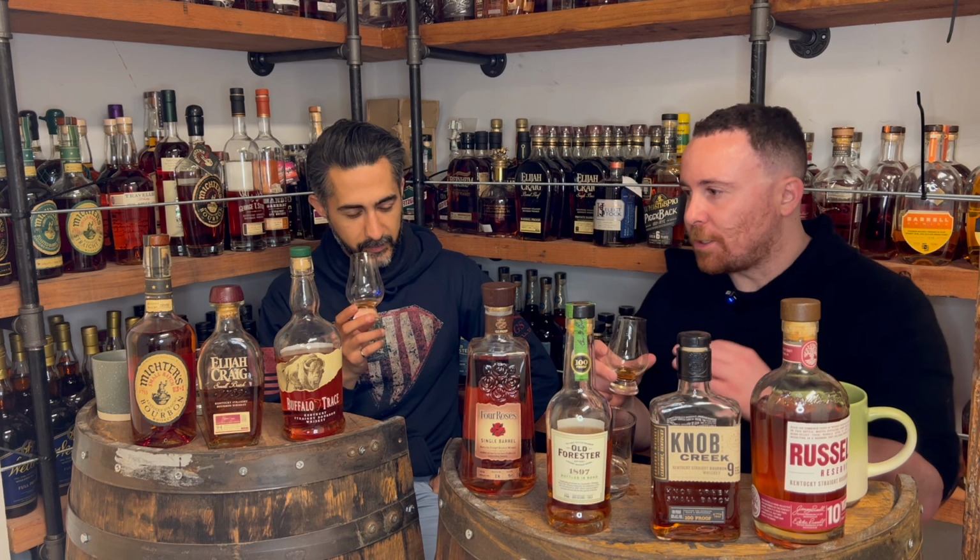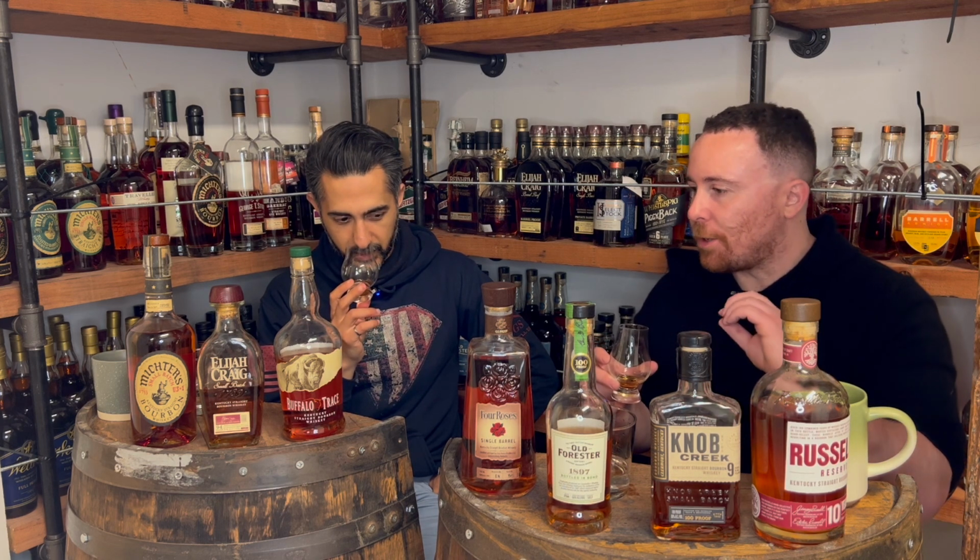What is your marker for Old Forester? My marker for Old Forester is this yeasty banana on the nose. You also get a little bit on the palate, sometimes a little bit of banana bread. Do you get that on here? They're definitely on the nose. And when it comes to the palate, with some of these expressions I typically get more of a cereal note, like the grain profile, and that graininess plus the banana gives me this banana bread. I don't have enough experience with Old Forester to have a marker for it.